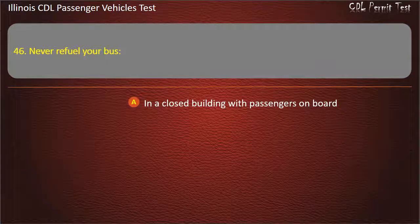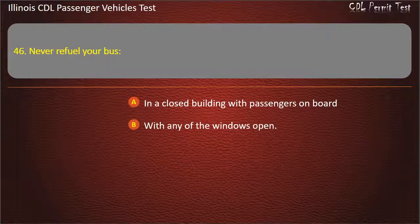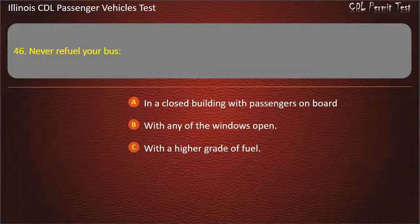Question 46. Never refuel your bus. In a closed building with passengers on board. With any of the windows open. With a higher grade of fuel. Without a static chain. Answer. In a closed building with passengers on board.